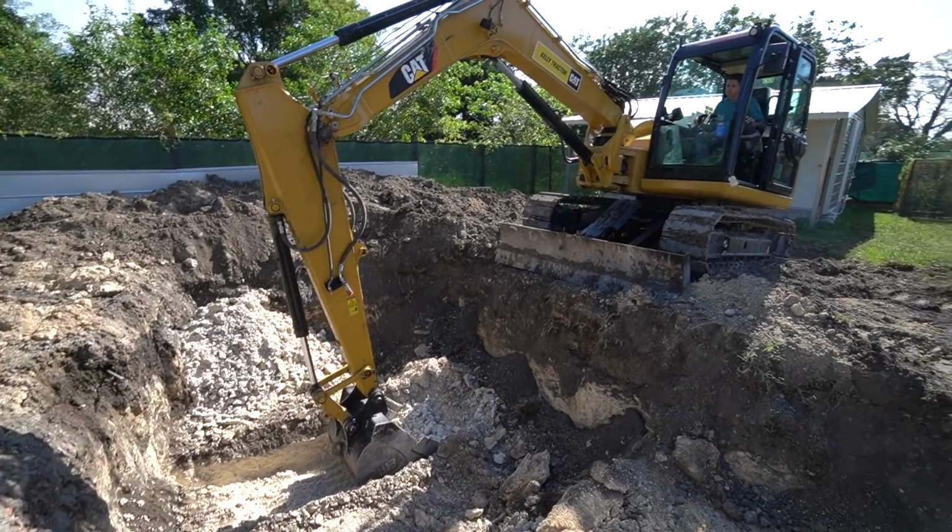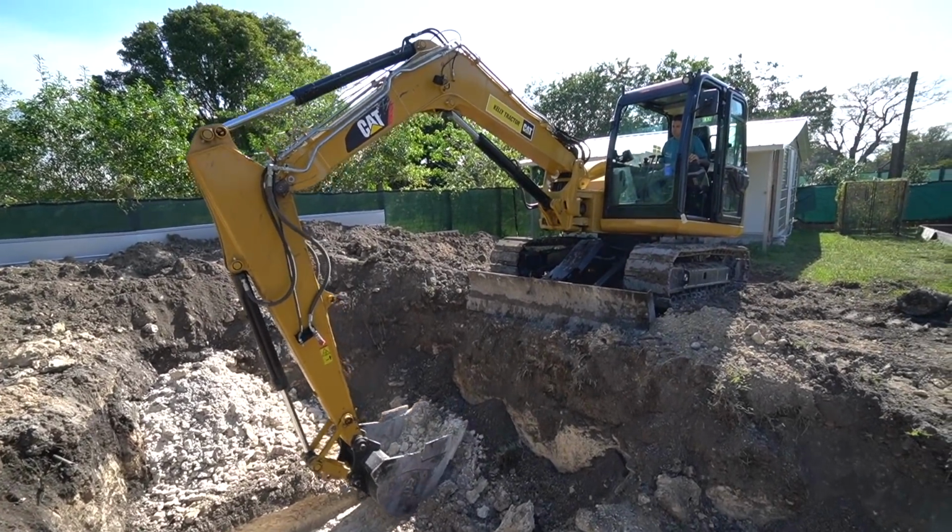We do have an incredible piece of equipment here, Caterpillar 308 Mini X, super versatile, has a great breakout force as well as lifting capacity. So excavation wise, way overkill. We were able to dig this out relatively quickly. What we needed it for though is getting that bedrock stuff out.